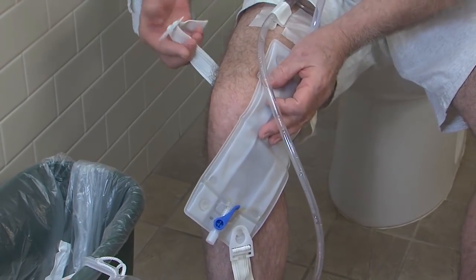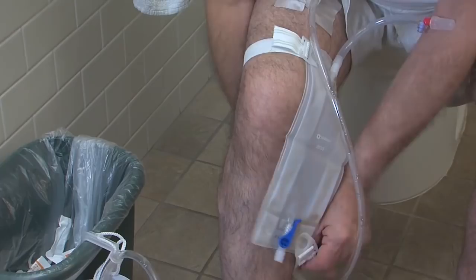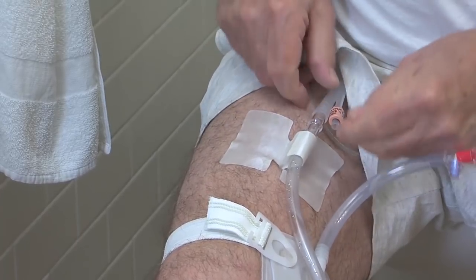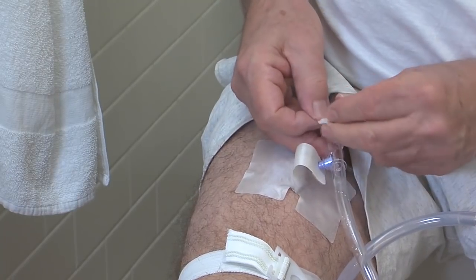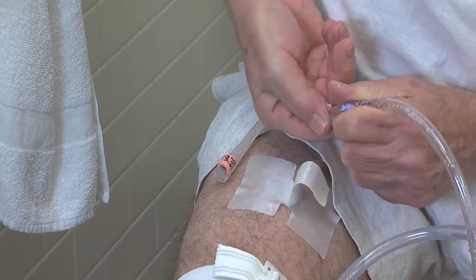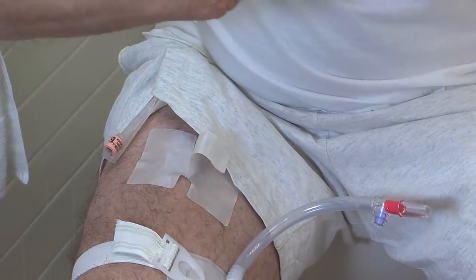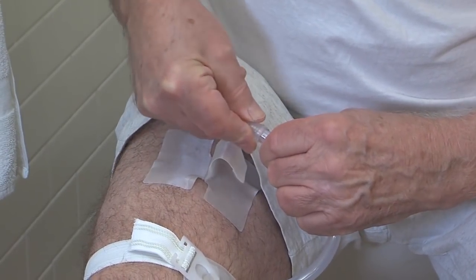To change your catheter from an overnight bag to a leg bag, use the following steps. When you're ready to reconnect the leg bag in the morning, empty the overnight bag, fasten the leg bag with the elastic bands, and clean the connection between the catheter and drainage bag with an alcohol wipe. Disconnect the overnight drainage bag, clean its connection port with an alcohol wipe, replace the cap, and set aside. Remove the cap from the end of the leg bag and clean the end with an alcohol wipe. Connect the leg bag to your catheter and make sure there are no kinks in the catheter tubing.